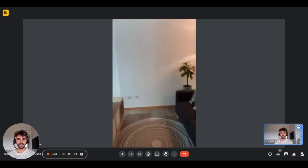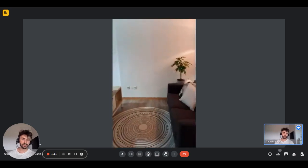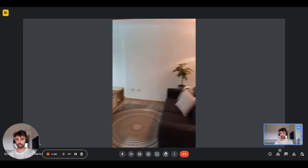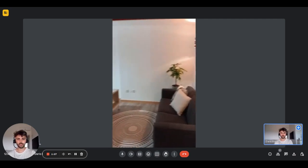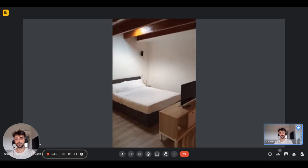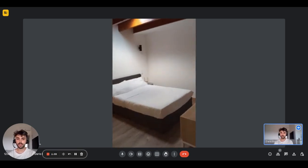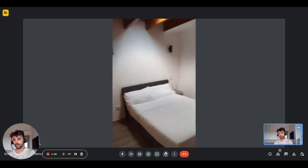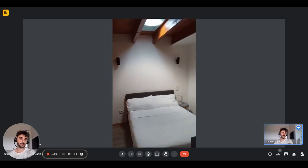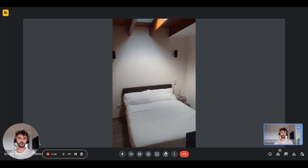Right here there is the sitting area with the sofa, and right in front of it the television with additional storage space. And then on that side, you'll have the sleeping area with the double bed. You'll have the nightstand with the lamp. And there is also natural light coming in from the roof.